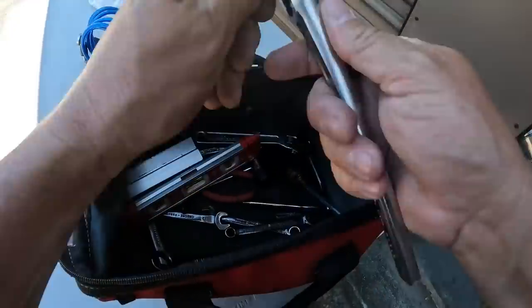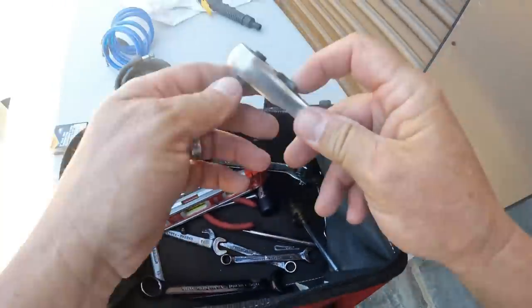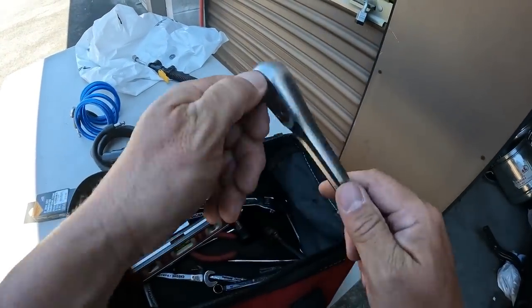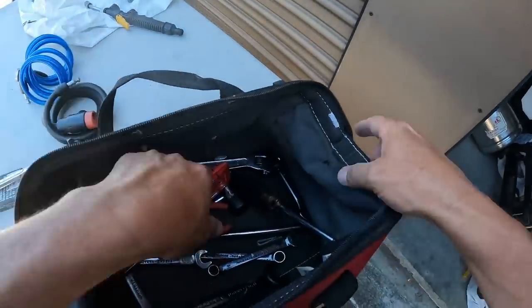Craftsman, sweet. You know what? This is great because it's the only Craftsman I see in there. I have a Craftsman set, and I think mine this size, I stripped it out. I overdid it. So yeah, that's going home.